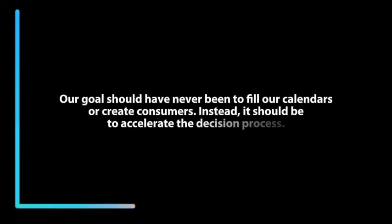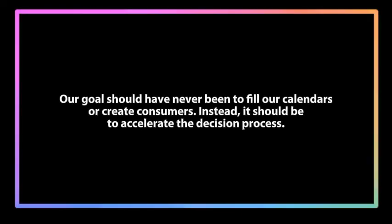Our goal should have never been to fill our calendars or create consumers. Instead, it should be to accelerate the decision process so that those high intent interested buyers who enter your world can make the fastest decision possible without being dependent on you or your team in order to get there, which means the intent changes. The intent of our automated sales system is to automate the decision process, to create fanatics and raving fans through your process. It's when we're able to do this that we go from us selling our leads to our leads selling themselves.